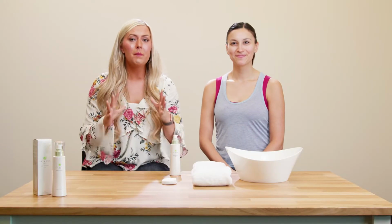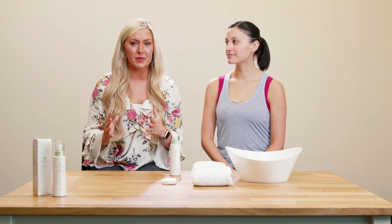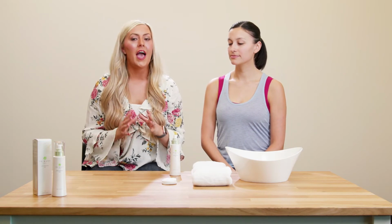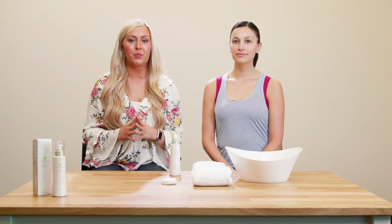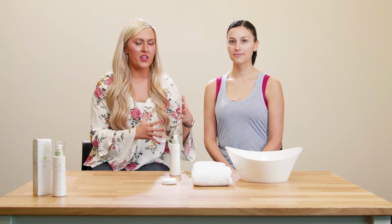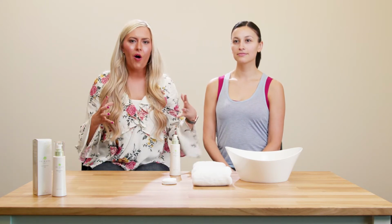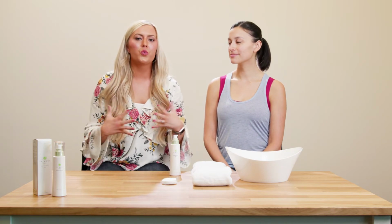Now, I want to make sure that we get everyone on the same page and catch everyone up to the same speed and talk about what a toner is and what a toner does. Now, a toner is a very important part of the cleansing process in your regimen. It's liquid-based, so it's able to penetrate deeper into the pores than a cleanser or the facial refiner is able to. Now, in no way does that mean that you can replace a toner with any of the other cleansing products in your regimen. They're all kind of best friends, and there's really good parts about all of them. They all work really well together.